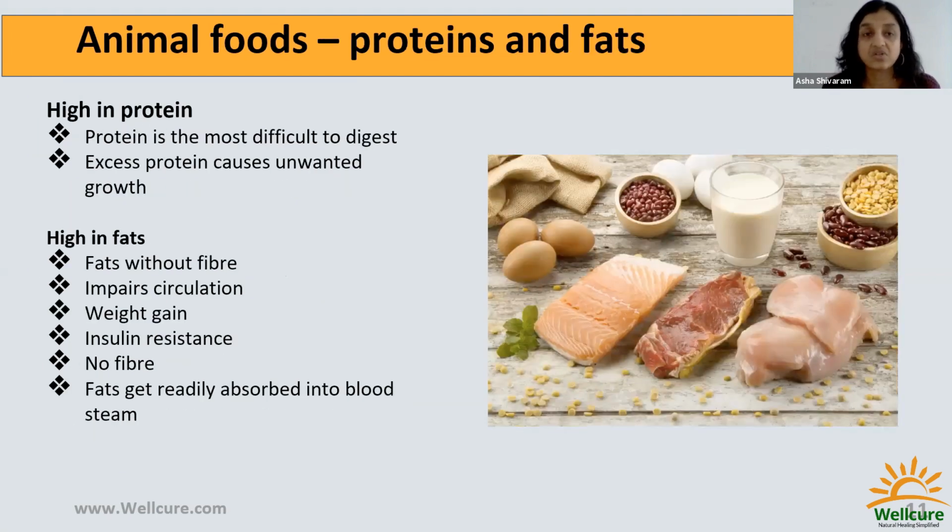Animal products are also high in protein. Proteins are one of the categories of nutrients in food which is the most difficult to digest by the body. There's a lot of myth created by industries nowadays which say that we need a lot of protein and we need eggs for protein and all those things, which is actually not right. Protein is there in every food. You don't need to specially take egg or dairy or any form of non-vegetarian food for protein, because the more difficult food is to digest, the more tired and out of balance the body goes.